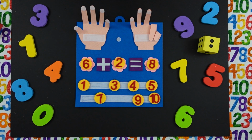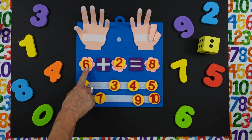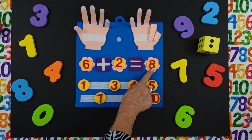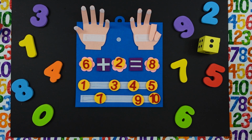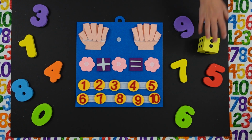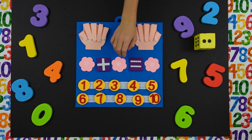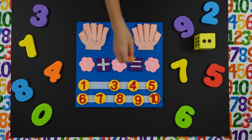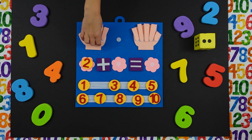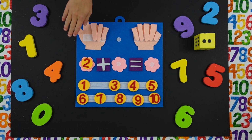Very nice. Jonathan, can you read this addition sentence by yourself? Yes. 6 plus 2 equals 8. Perfect. All right, you two. Okay, Jonathan, can you roll your dice and then count the dots? Yes. 1, 2. Perfect. Can you find the number 2 and put it in its spot? Yes. And then how many fingers are you going to put up? 2. Nice. 1, 2. Good.